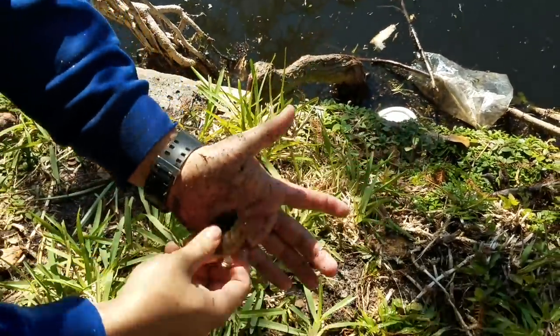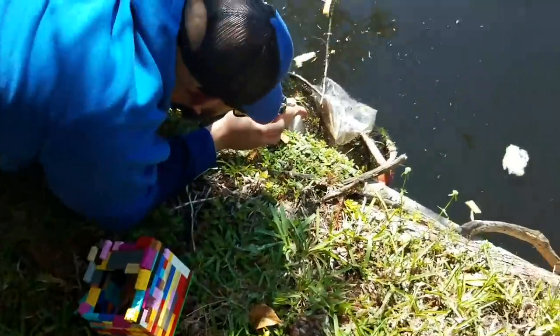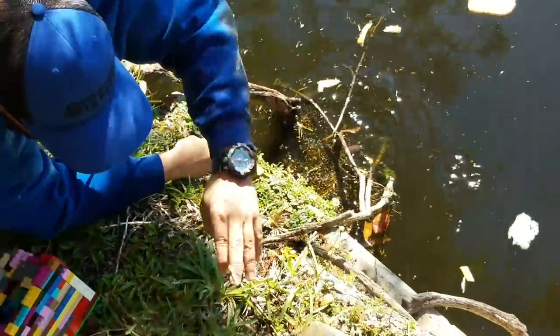This is crazy. So we're going to pick up all of our Legos, our trash, too, that's around. We don't want to go ahead and leave this trash.